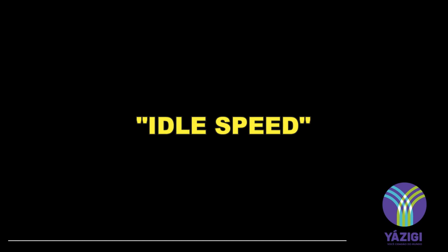Now for the ultimate in slow speed control, we have Command 15, idle speed. This means move forward without any throttle input, just letting the engine's natural idle power propel the vehicle. The idle is the engine's resting speed. This one sometimes surprises people.